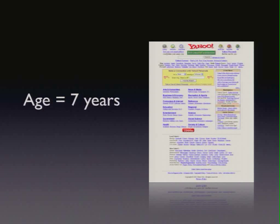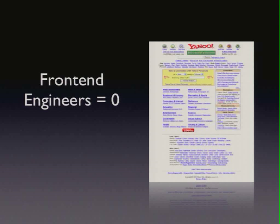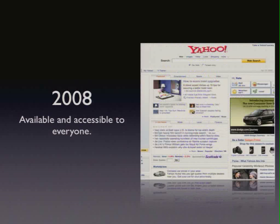Yahoo had been around for 7 years, had 3,000 employees, and 0 front-end engineers. The whole company, 3,000 employees, no web developers. How can that be? And why does that matter? Because in 2001, the site was accessible to everybody, it was available, it worked just fine. But in 2008, it's still accessible and available and works just fine.